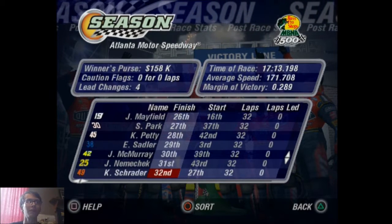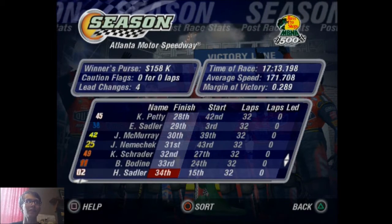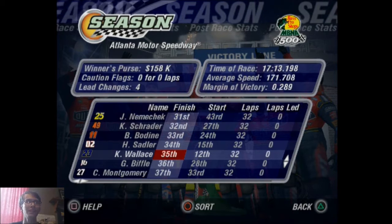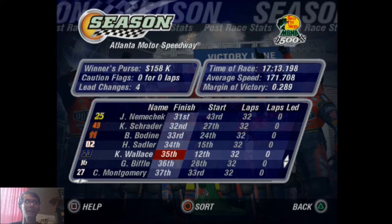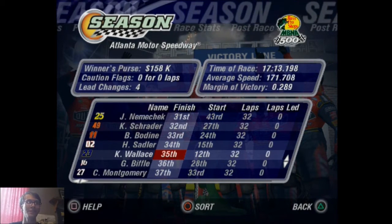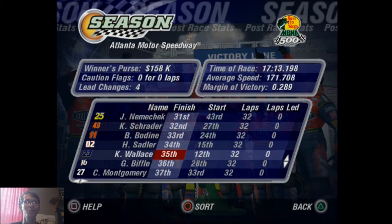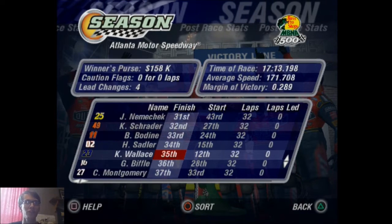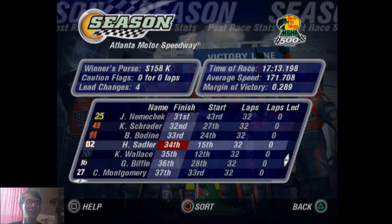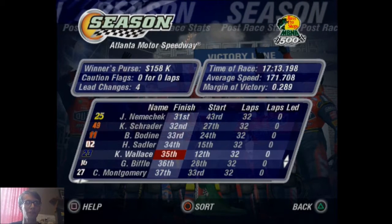Okay, Joe Nemechek way back here. Ken Schrader, Brett Bodine, Kenny Wallace, he started 12th and 35th. That's what I'm saying. If he starts in the top half of the field, he finishes in the bottom half. If he starts in the bottom half of the field, he finishes in the top half. And it's so stupid. He's like the weirdest driver in the game for me. And same thing with Hermie Sadler, but, you know, he's supposed to stink it.